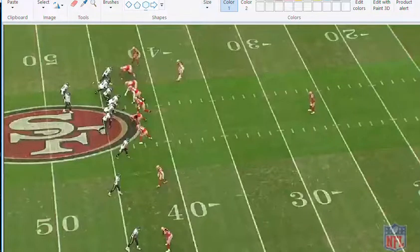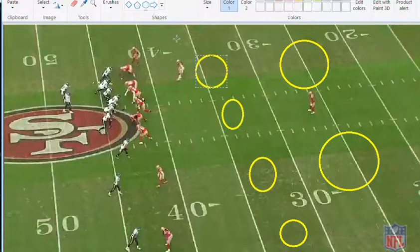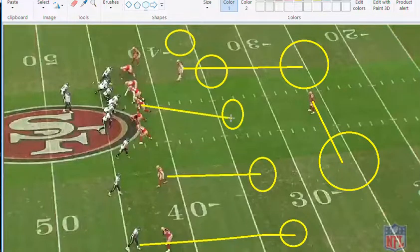But here what we actually do is we're going to come out in a cover 2. We're going to rotate this safety over and go to a 2 deep, and then we'll have 5 underneath defenders. It's going to look something like this. So this safety, he's going to rotate over. This guy who's in the box, he's going to drop back into that. What Richard Sherman has to do here is carry any vertical route long enough to protect his safety, because if this guy runs vertical down the field, he has to carry him to make sure his safety has time to get over. So Sherman's going to come back here, and then this guy's going to come here. Our underneath linebackers are going here and corner here.